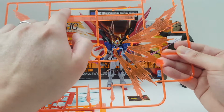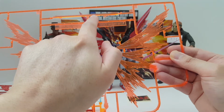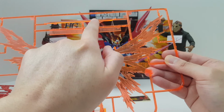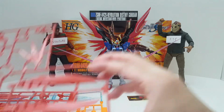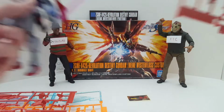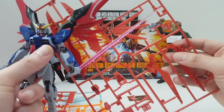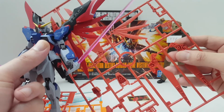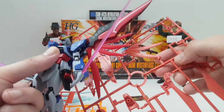So we have the beam effect part for the Erendite sword, beam sword thing. I don't know if I'm saying it right. We have the beam boomerang effect. We have the wings here. I think the wings look about the same size. You do have to paint those tips, I guess. Yeah, those are gray inside. That's not gonna be difficult. Huh. And it looks like it's more detailed. It's got panel lines. So that's actually quite impressive.